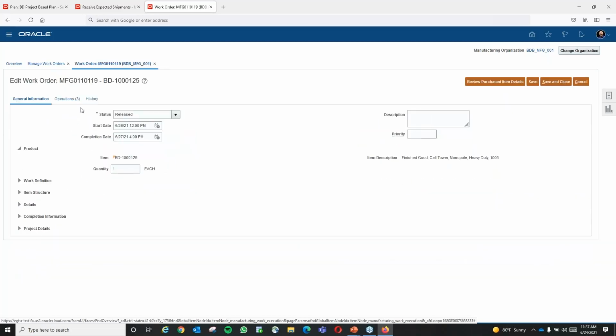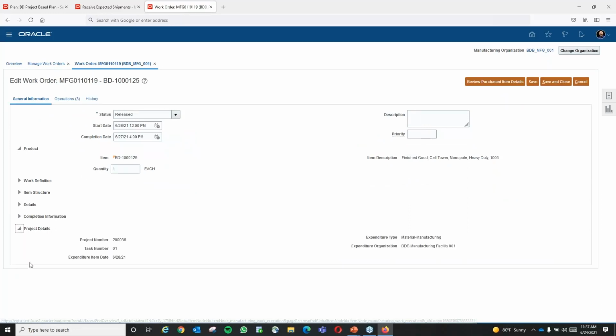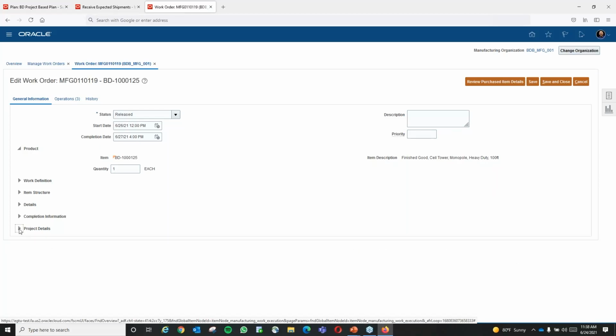And if you go deep down into your project details, since I enabled project-driven supply chain management in this particular organization, I do have the project details. You can see that there's the expenditure type, org, which is my manufacturing facility, and the project number and the task information that you want. So you can capture that, and then every time you transact, Oracle will respect that project and task.